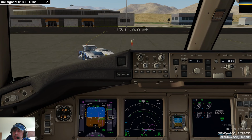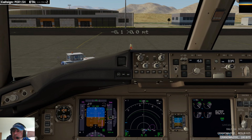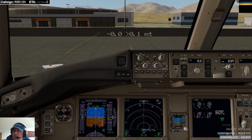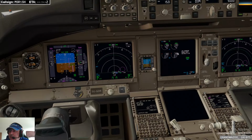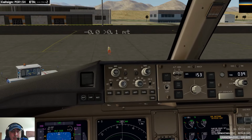Maybe we'll get a Sharm El-Sheikh dance from the marshaller. Never know. Maybe not. Right, so parking brake is set and the APU is running. Put down the pins. You gonna dance? Like it. No, she's dancing. Ah, what a shame.